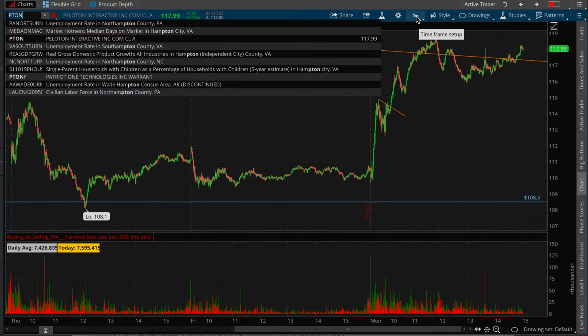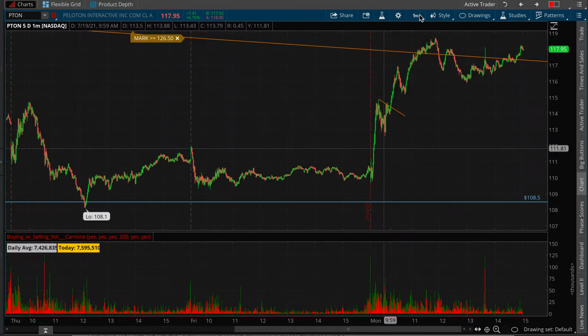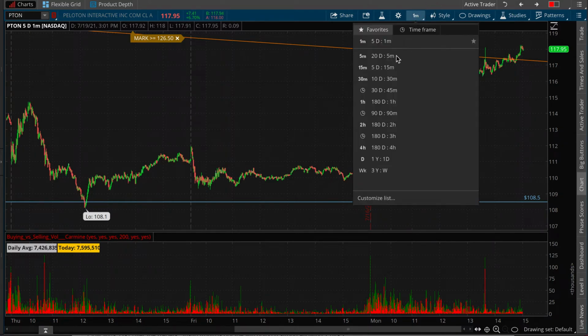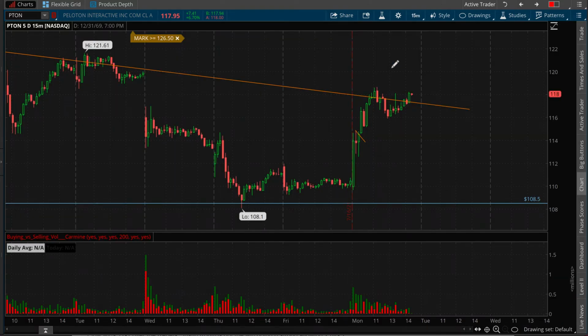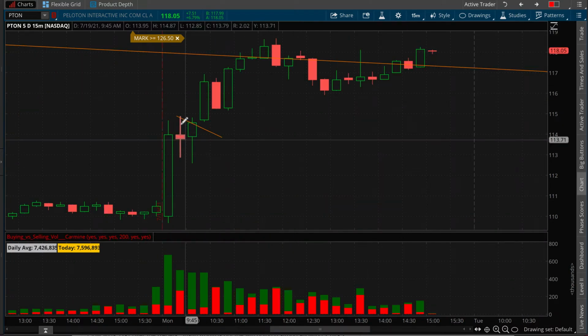And this Peloton trade was super, super nice. I didn't take it just because I wasn't in love with it, but obviously in hindsight, it would have been an amazing trade. So what I was looking at was this 15-minute RBNR. It had extremely nice relative strength. Volume was there. It was one of the only green stocks of the day today. And as you can see, we're up almost 7% on the day, $7.50, approaching high of day right now.